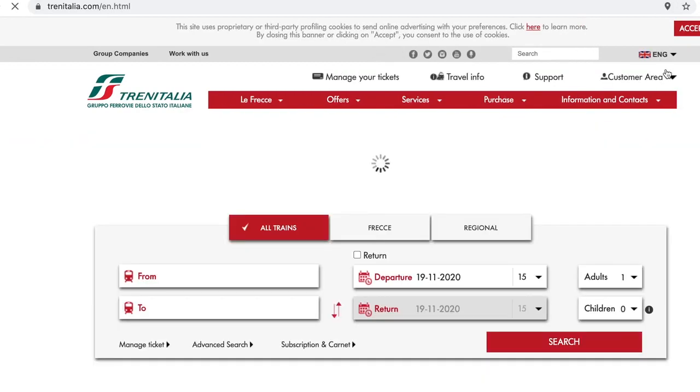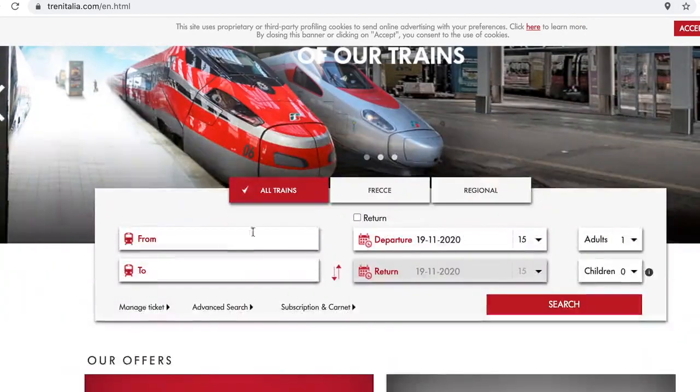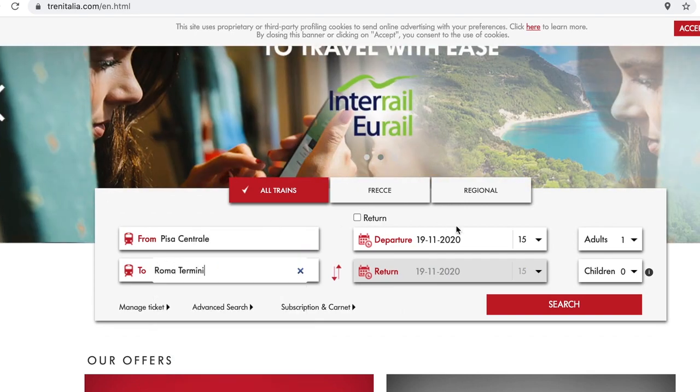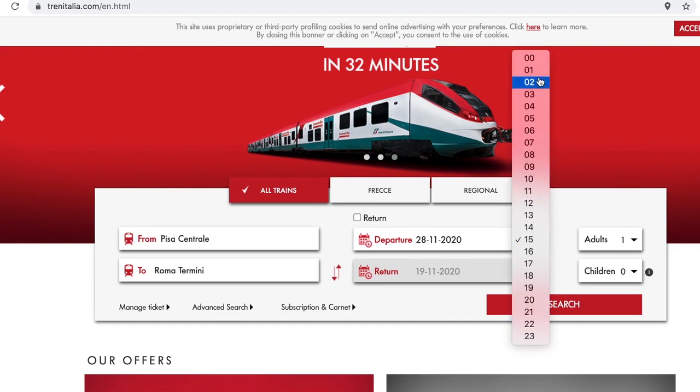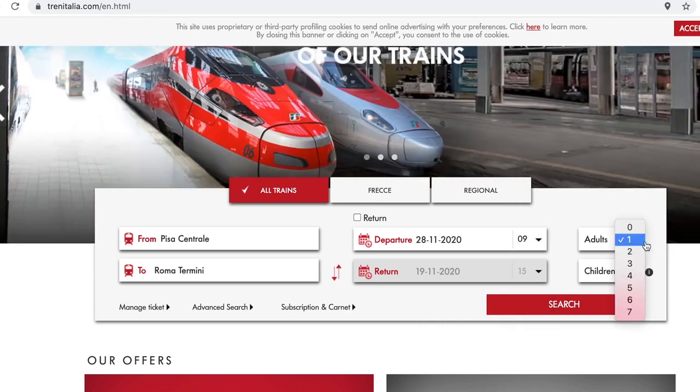If you don't want to purchase your train ticket at the train station, or you want to plan in advance, you can look on a website like the one listed, Trenitalia. Select your location, date, time, how many adults, how many children, and search.